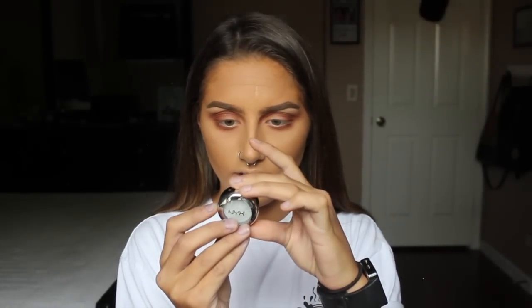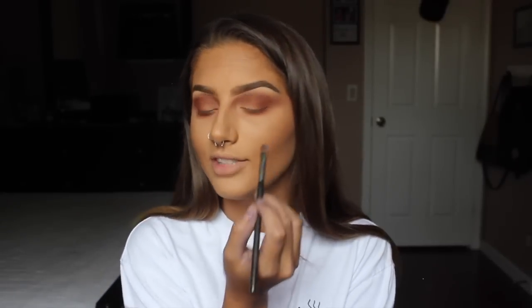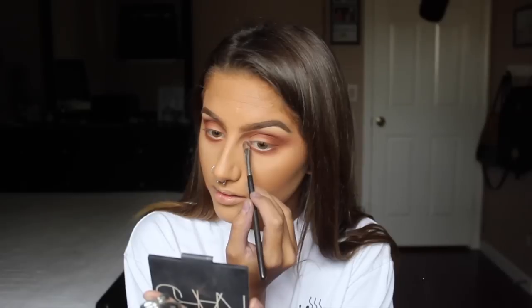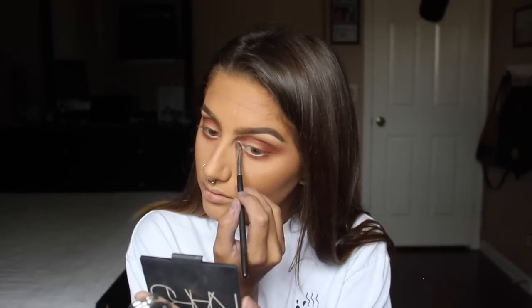Next, I'm going to be taking this NYX eyeshadow, and this is in the shade Frostbite, I think. This is one of my favorite eyeshadows of all time. And what I'm going to be doing is taking a MAC 213 brush, which is just a shader brush, and I'm going to pack this on my inner corners, and you'll see. I'm really just packing it on.